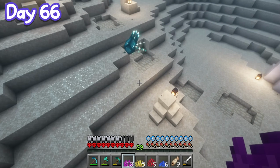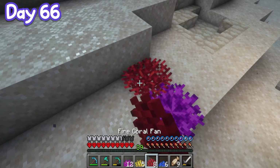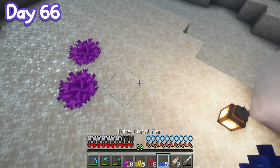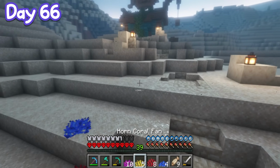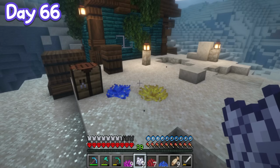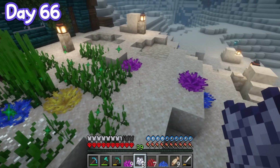And now let's add our lovely fan bits and bobs. Whatever they're called. Coral fans. I'm only going to place a few around, mostly because I only have a few. I didn't spend that much time collecting them. Let's just use what we have for now, and then use this little bit of bone meal that I have to add some seagrass.